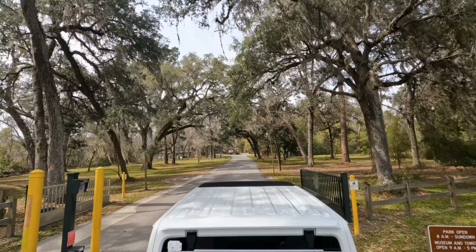And the area here does flood on a regular basis. You'll see 1986 there, 1948, and 1973. You can see how deep this area flooded during those times. All right, well, let's go ahead and continue our exploration of the park.